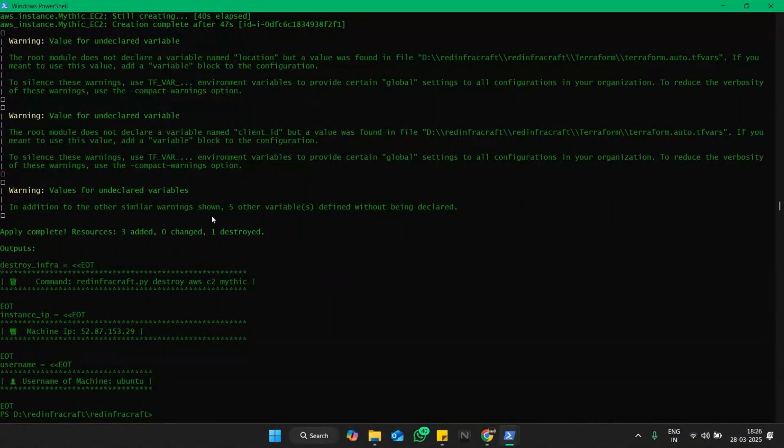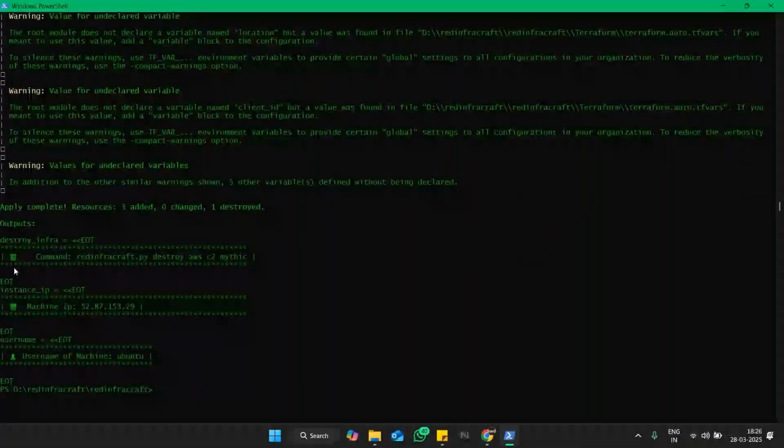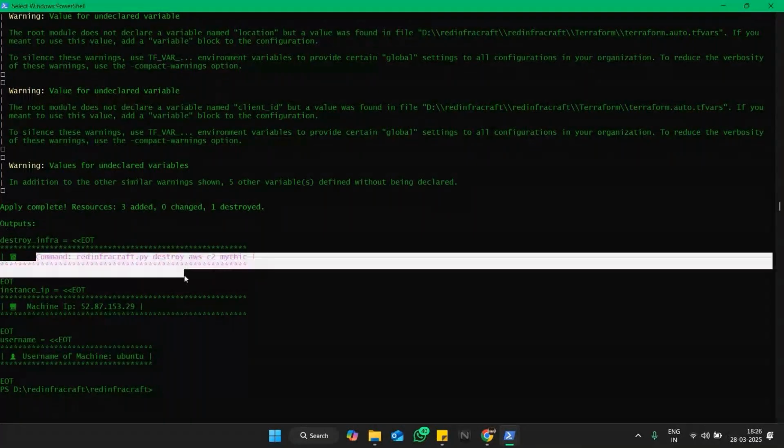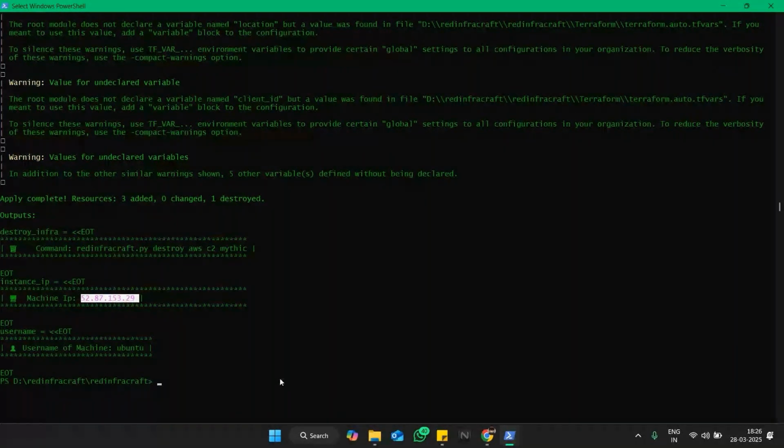So here you can see our infra has been deployed successfully. Here you will find some of the details. This is the command to destroy this particular infra, which we will do later. This is our machine's IP. This is the username of the machine. Okay, so let me show you how to SSH to this particular infra. Before that, I will show you the location of this infra.